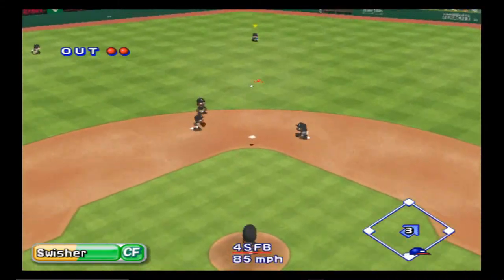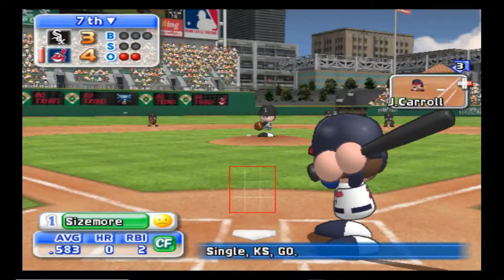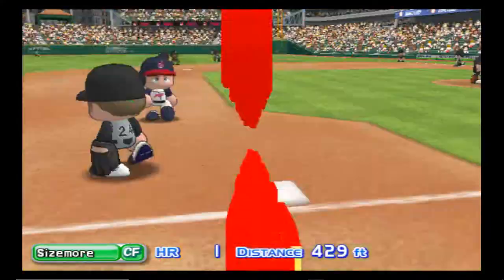And now Jamey Carroll is up for the Tribe. That is in the center. That's going to be a bloop single. That was a necessary hit for Jamey Carroll. Maybe that'll get him going, and that'll bring up Grady Sizemore. Swinging, a drive to right. Grady Sizemore makes the White Sox pay again. A two-run home run to right.